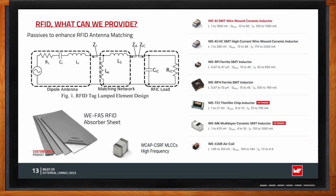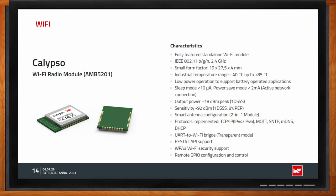What kind of solutions would you recommend for these kind of devices? For Wi-Fi, we provide our Calypso Wi-Fi radio module. This is perfectly suited for industry customers because we offer very deep hardware and software support and an extended temperature range, here from minus 40 up to 85 degrees. So this is then a perfect choice for industry applications.